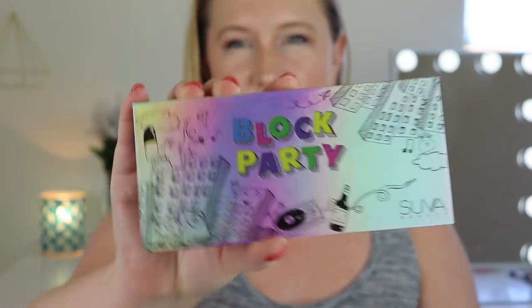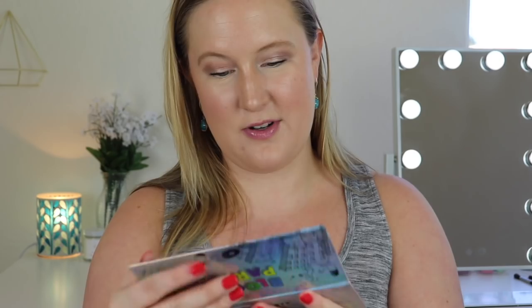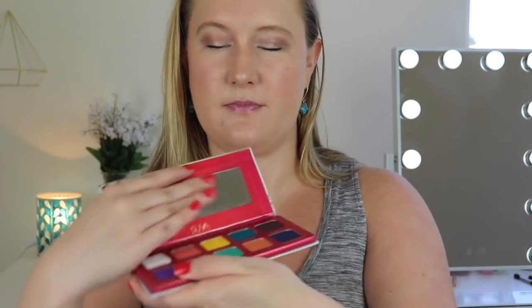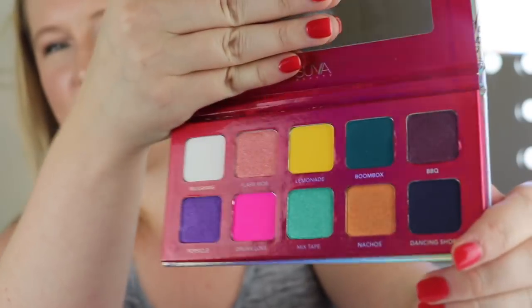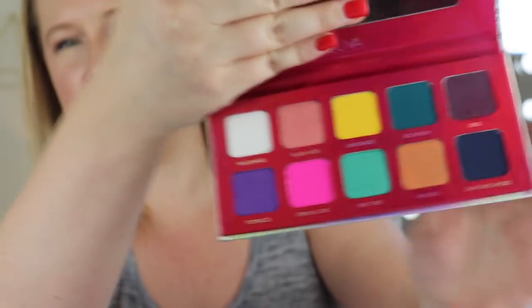So I like how the inner packaging is the same as the outer. Ooh. Oh my gosh, so pretty. There's a mirror. Those are the colors. So like, see, there's some bright colors in there. There's also some neutrals too, so you can use this for day or night looks.